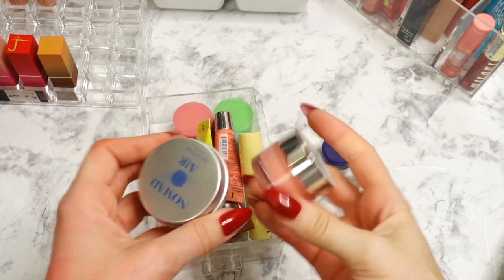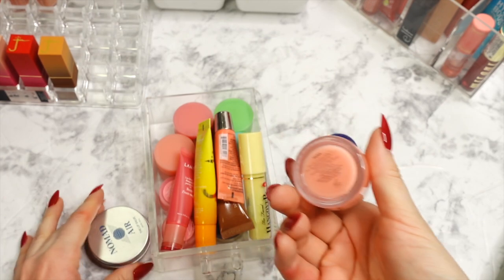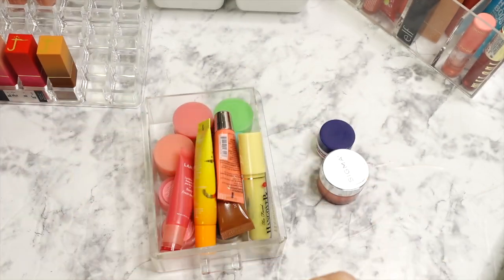I also just pulled out these 2. These are quite new to my collection. This is a lip mask from Sigma. I really like this. I'm definitely going to keep this. And this is a lip salve from Nomad Air from Nomad. I also really like that.